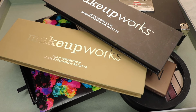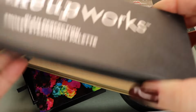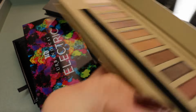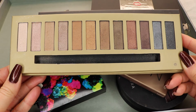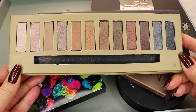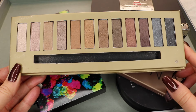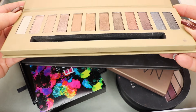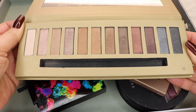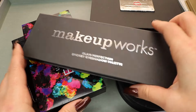The next group of palettes that I have are these guys. Yeah, so let me just get started. Makeup Works. I bought these. I actually picked this one up because someone said it was a great dupe for the Naked palette, and it actually turns out that it really was. I just got the Naked palette not too long ago, and this one was actually a really good dupe. Some of the shades were a little bit different, but you know, no complaints there. I really don't need both though. I'm gonna put this in the maybe for right now.